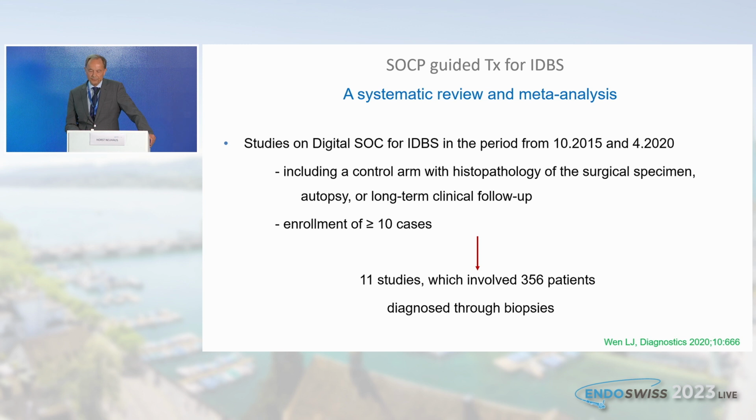Now, how effective is SOCP in combination with tissue acquisition for IDBS? A systematic review and a meta-analysis was done on studies with the digital system in a period of approximately 5 years, and they included only those studies with a control arm with histopathology of the surgical specimen, autopsy, or long-term clinical follow-up, and only studies that enrolled more than 10 cases. In total, 11 studies were analyzed, and these involved 356 patients diagnosed through biopsies.